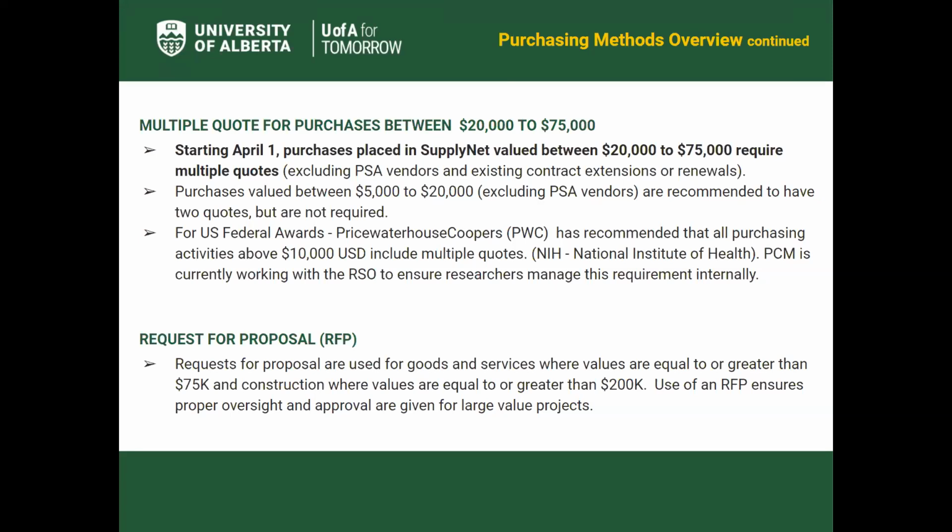Requests for proposal are above 75K for goods and services, and construction above 200K. Once a requisition is put into SupplyNet and a PO is issued, the PO comes into Central, and Central will then complete the RFP process, working with the requisitioner to complete an RFP and put it out on the street for request for proposal.